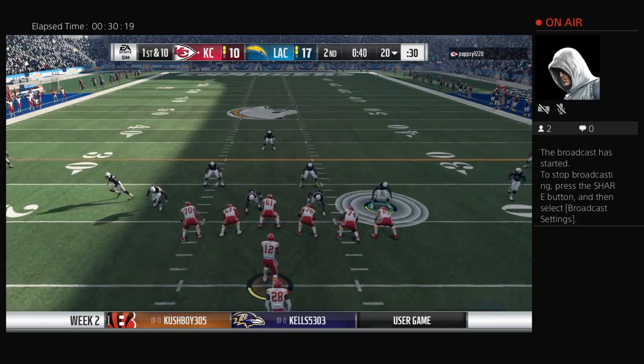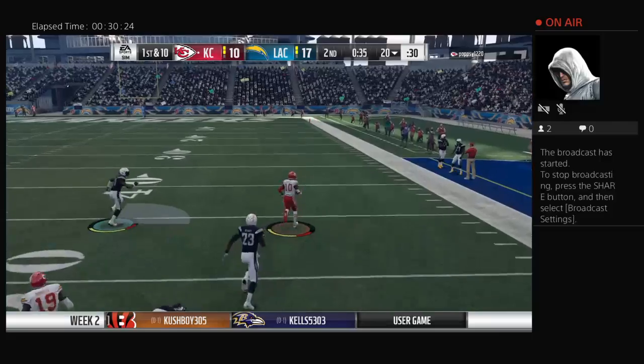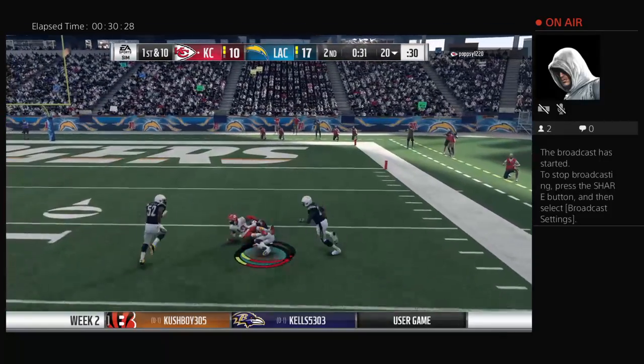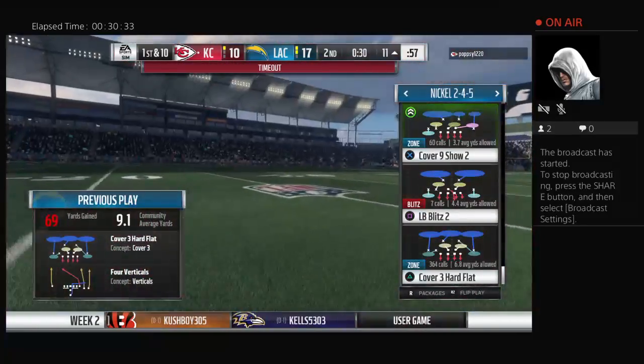They go back to the air here after the INT on the last drive. And he's got daylight. It's a foot race. And they will finally catch him, but not before he gets it to the 11.